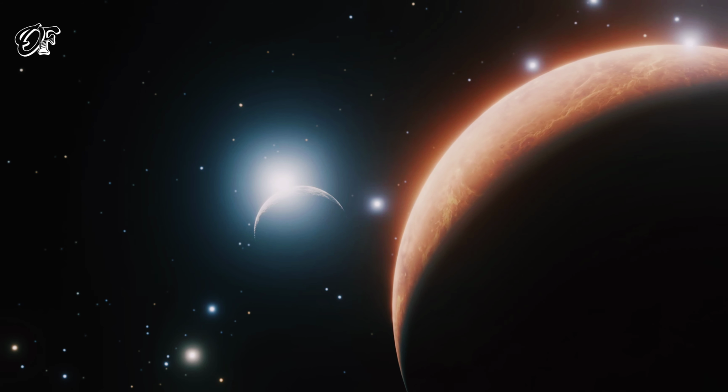The other most commonly used method is known as the radial velocity, or wobble, method. When two bodies, such as a star and a planet, are gravitationally bound, one doesn't orbit the other. Instead, they orbit their common center of mass. The solar system's barycenter, for example, is just outside the Sun's surface. This causes the star to wobble slightly on the spot.